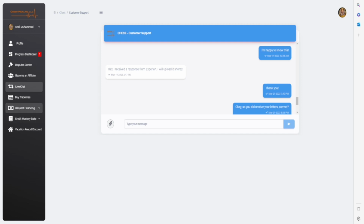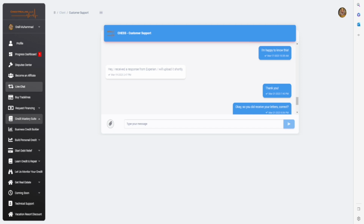Last but not least, if you are looking to get financing, whether business or personal, if you're looking to build your business credit or personal credit, or if you have debt that you need to remove, you can do literally everything related to credit right inside of Chess. Chess simply means Credit Healing Engine and System Software. If you're looking to get a mortgage or whatever you're looking to do, you can do it right inside of Chess. I hope you all understand that we are a team and that we're looking to build our communities and do a lot of great things right inside of Chess.